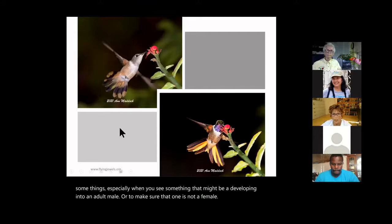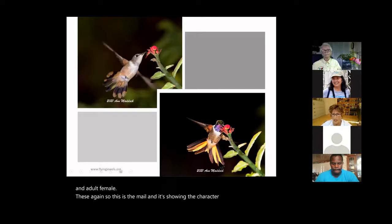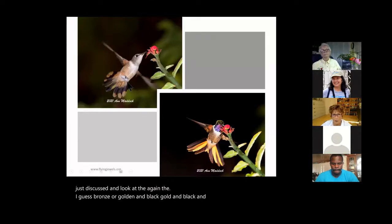So here's a good picture that illustrates the differences between the adult males and adult females. These again show, this is the male, and it's showing the characteristics we just discussed. And look at the bronze or golden and black, golden and black. And then when we get to the female, look at her tail color and direction.